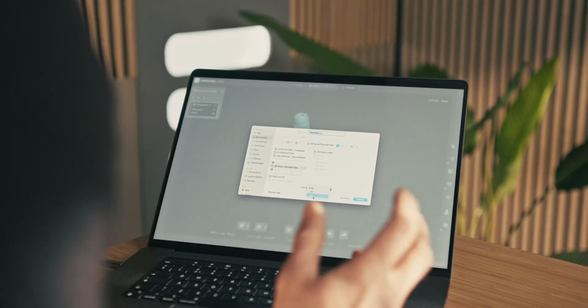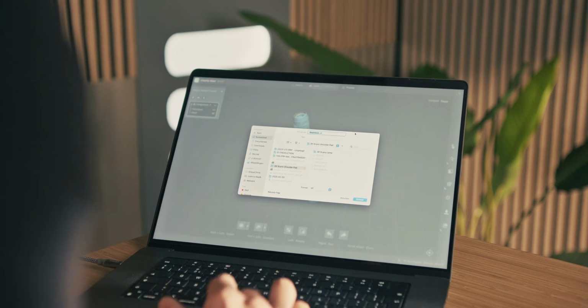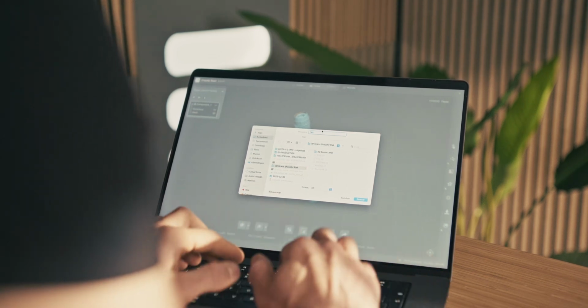I suppose that if you're using Unity or something like that, you'd export as an OBJ, but we're importing it into Shapr3D, so we're going to export it as an STL and give it a name.